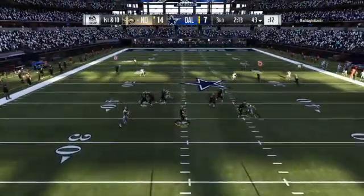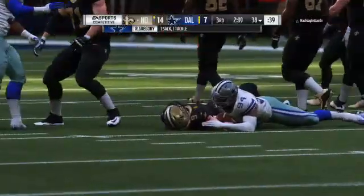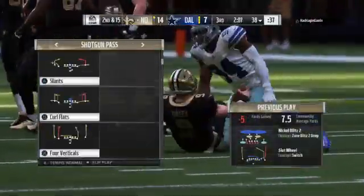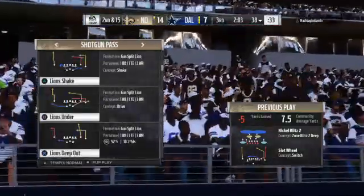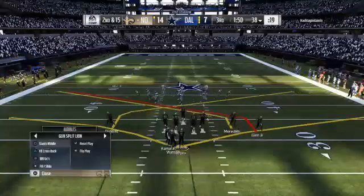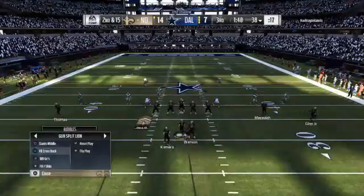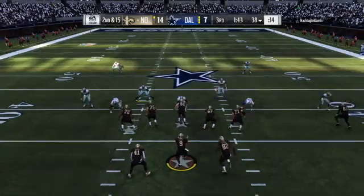Throwing on first down is Brees. And he will go down. A Cowboys sack. Randy Gregory in there to get him for a loss of 5. The amount of sacks that they've absorbed in this game is absolutely extraordinary. Let's just face it. This offensive line, flat out, cannot handle this pass rush. It's been demonstrated time and time again.